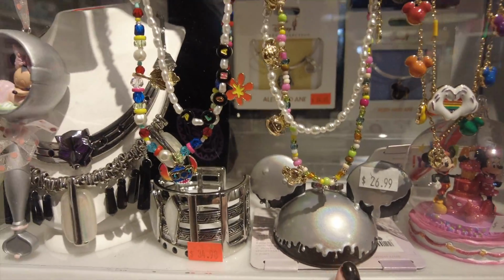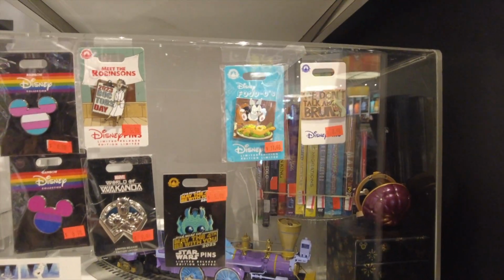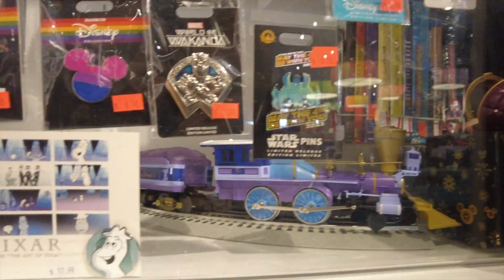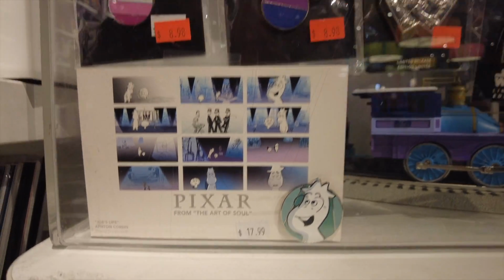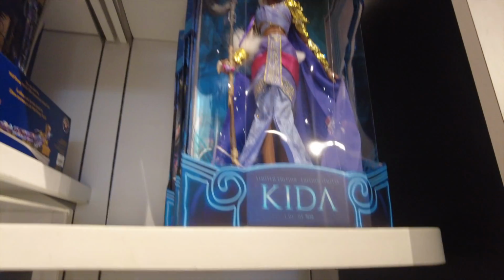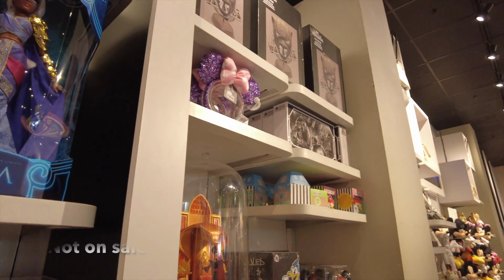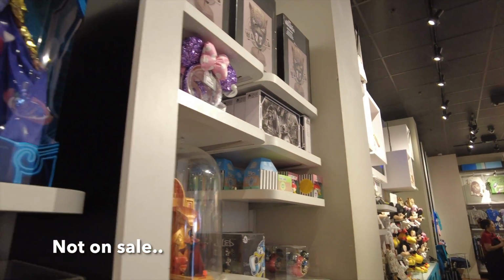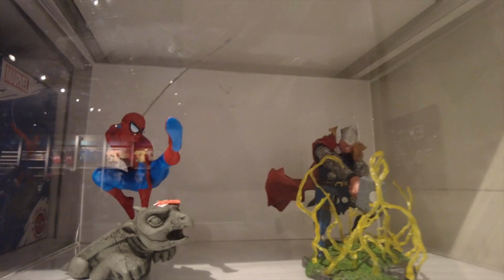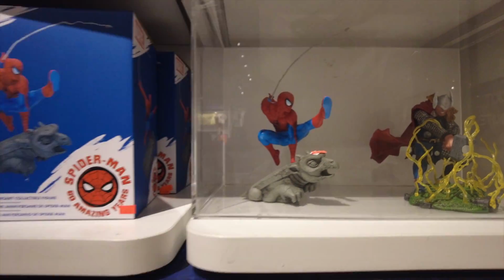This 100 ornament. We have some pins. Oh my gosh, I need this pin. We're gonna talk about Bruno. This Pixar one. I need the Figaro one. Look how cute he is. And then it looks like they have Munchlins, but I don't know that they're on sale. I'll have to ask. Over here we have some figurines. It looks like it's 70, again with 25% off. And Thor.